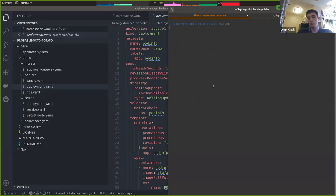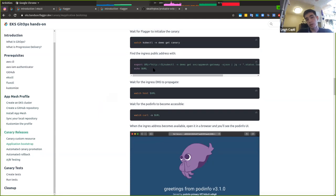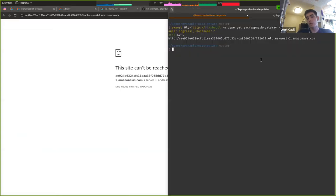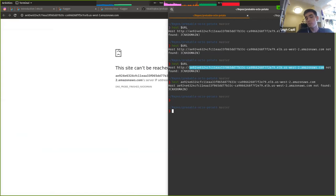And then, so if we've deployed our application, then we should be able to calculate the URL in order to access it. And I believe that is in the app bootstrap section. So here's the URL calculation. Let's go ahead and see if we can get that. Here we have an ingress, and it's currently not reached yet. So we'll just have to check on the DNS propagation of this. We found it. Oh, it's not found yet. Maybe I need to take off the HTTP portion of that for the DNS. Well.